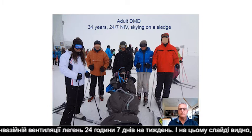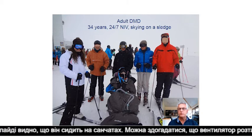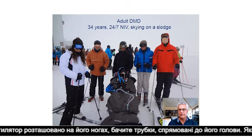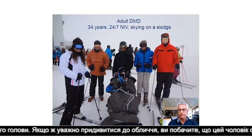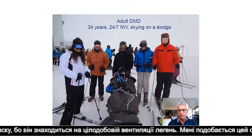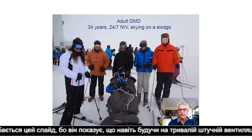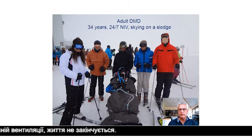This is a very nice illustration of one of our patients with Duchenne muscular dystrophy. This guy is 30 years of age, and you see him in the mountains at 3,000 meters of altitude. He is ventilated 24 hours a day, 7 days a week, with non-invasive ventilation. You see he's on a sledge. You can imagine that his ventilator is on his feet. You see the tubing going in the direction of his head. And if you look carefully at his face, you see his nasal mask, because he is ventilated night and day. So I like this slide because it shows that when you are ventilated, even continuously, it's not the end of your life.